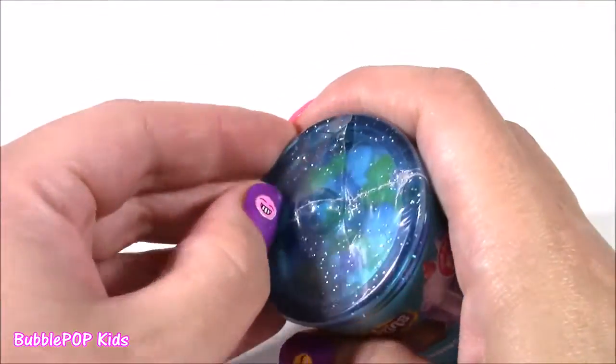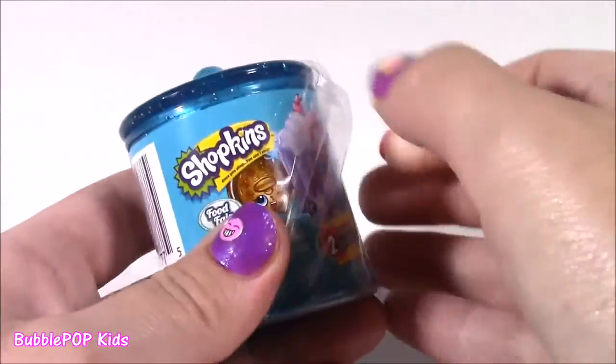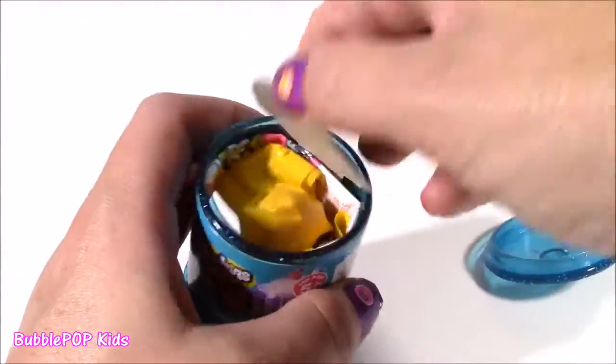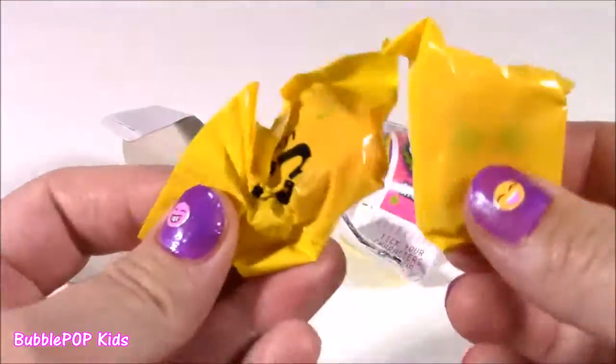I love these little candy jars. I haven't opened one in a couple days, so can't wait to see what's in here. We got a little jelly bean paper, such a cute little touch. I always love that. And we get to our blind bags.